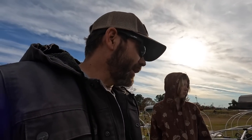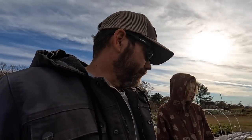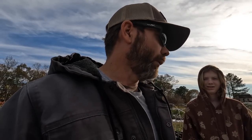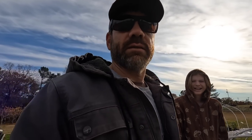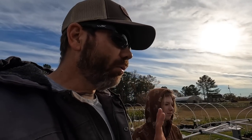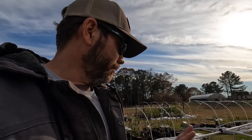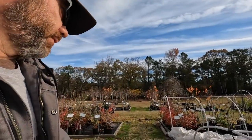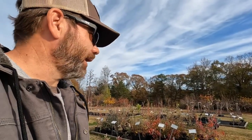So I don't see a 3-gallon Violette de Bordeaux. Oh, I didn't see a 1-gallon. Didn't see a 1-gallon one of those. So we're going to hold off on that one. And we'll have one spot for a fig, which is not that big a deal because figs grow super fast. All right, I think I got it.